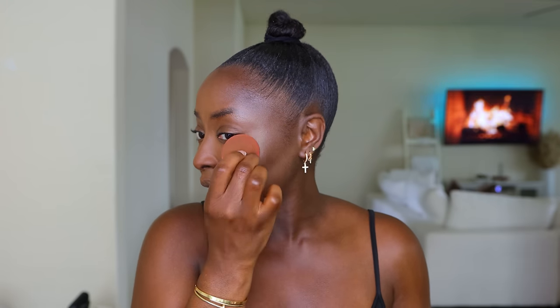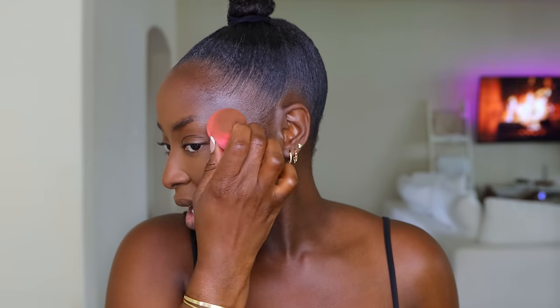It is giving me matte and I did not even prime my face. So I didn't even help it, you see? Pinching to go right down the middle of the nose for this highlight, honey. This is a frosty highlight, obviously. Shimmery, frosty, like Frosty the Snowman.